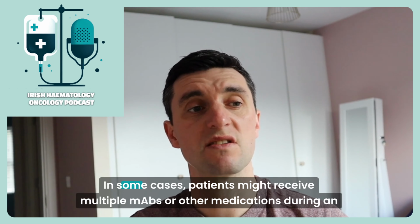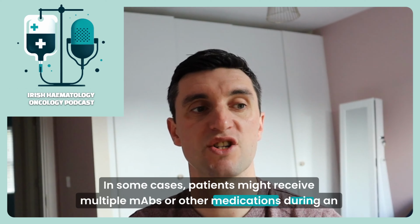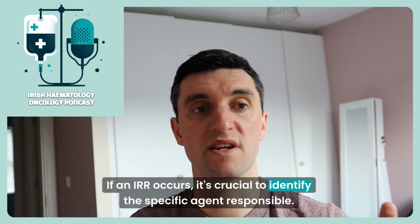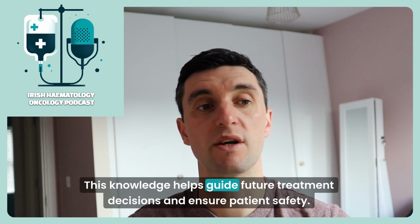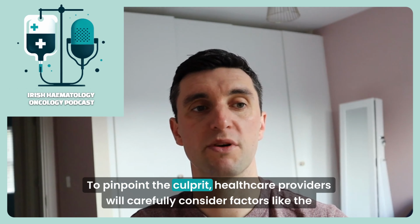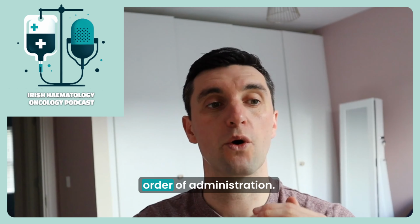In some cases, patients might receive multiple MABs or other medications during an infusion session. If an IRR occurs, it's crucial to identify the specific agent responsible. This knowledge helps guide future treatment decisions and ensure patient safety. To pinpoint the culprit, healthcare providers will carefully consider factors like the order of administration.